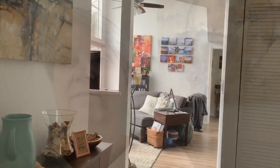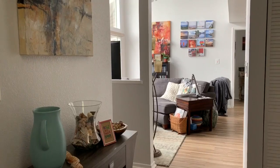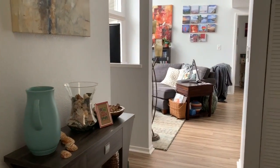So we are in the foyer right here. I'm going to act like I'm coming in the front door. I'm going to turn you guys around so you can see what I'm seeing. Hello everyone, welcome home. So this is what we see when we come in the front door. Lots of pretties, and more pretties up the stairs that we will look at in just a minute.